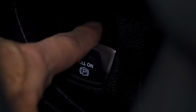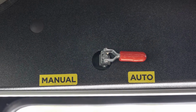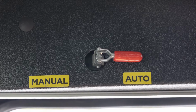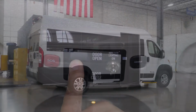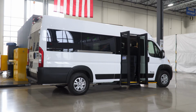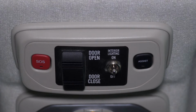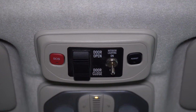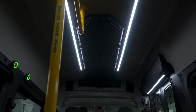To operate the automatic door, the vehicle must be in park. Ensure that the door manual override lever is in the auto position. Use the bus door switch to open or close the bus door. To operate interior lighting, use the toggle switch to turn on, which is up, and off, which is down, the interior lighting.